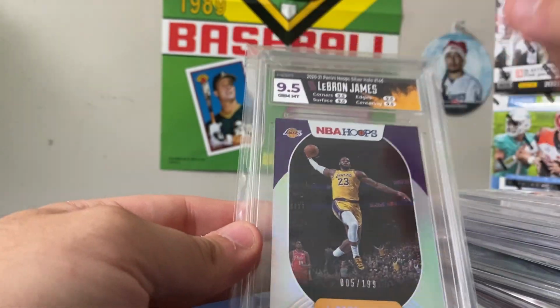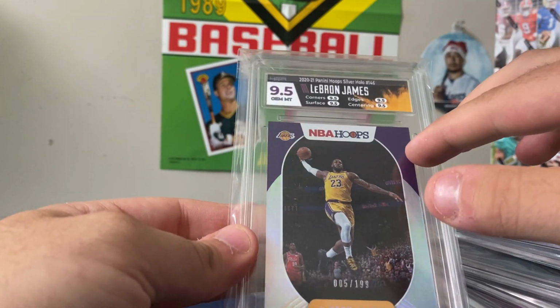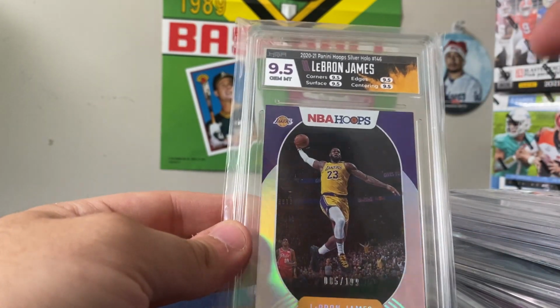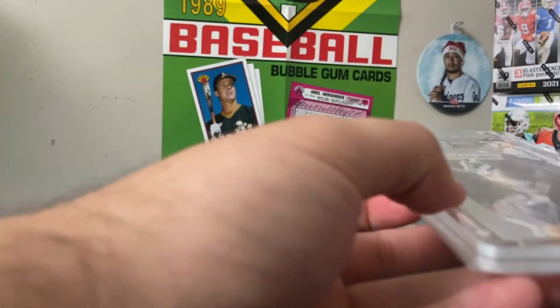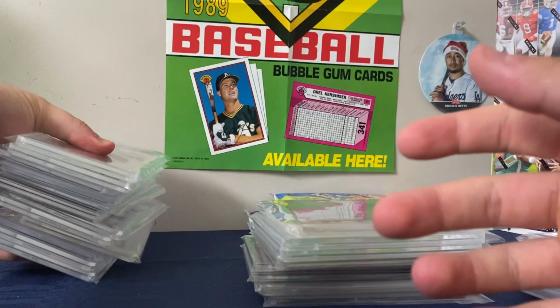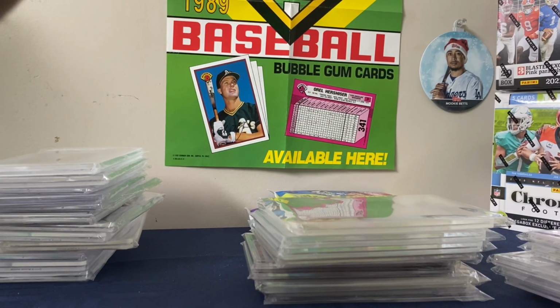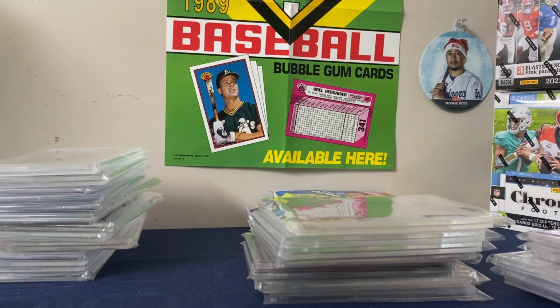I don't know what the price is at. Raw, these were selling for 100. These are pretty rare. I would say $400. It's a gem, 9.5 all around. But yeah, that's all we got for the slabs. And as you guys know, we have a ton of wax for sale. I'm bringing all this stuff to the card show. I'm also going to show you my raw cards real quick, because I don't got that much time.